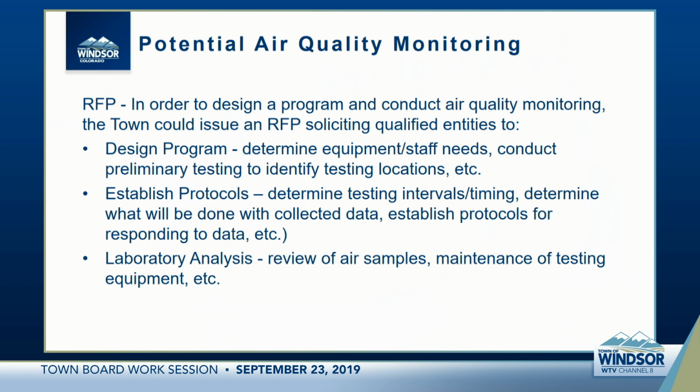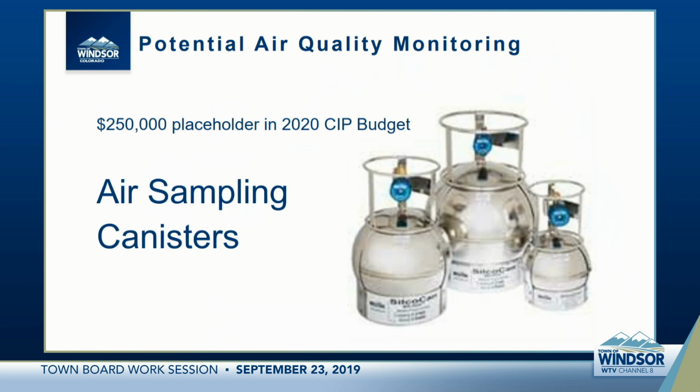And so he didn't recommend that we use the RFP that Broomfield used, but all of these did go to an RFP process to design their programs and establish how often they're going to test, what they're going to test for, and how they're going to analyze their data. So if the town board decides to go in this direction, we would probably need to put together an RFP to design the program.